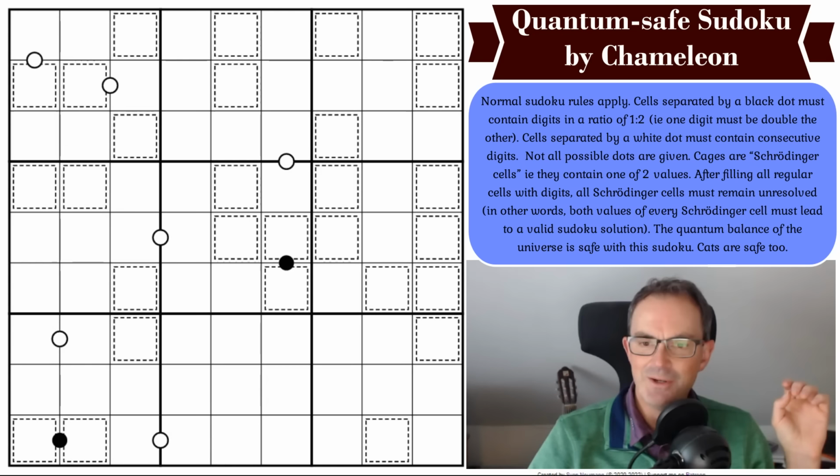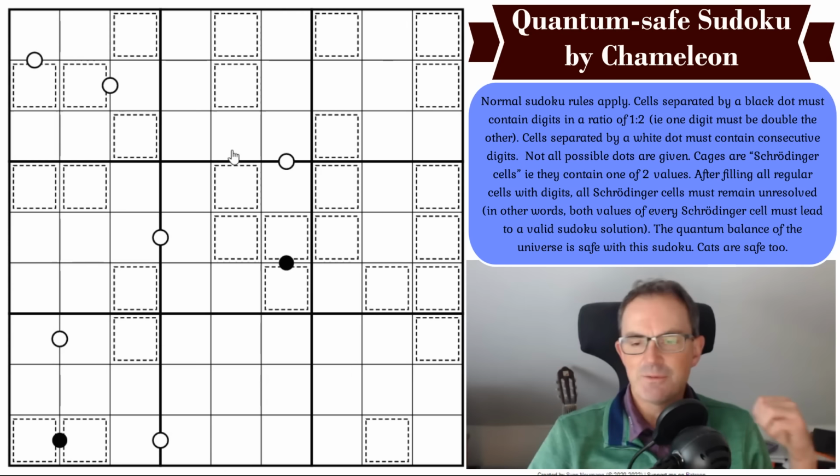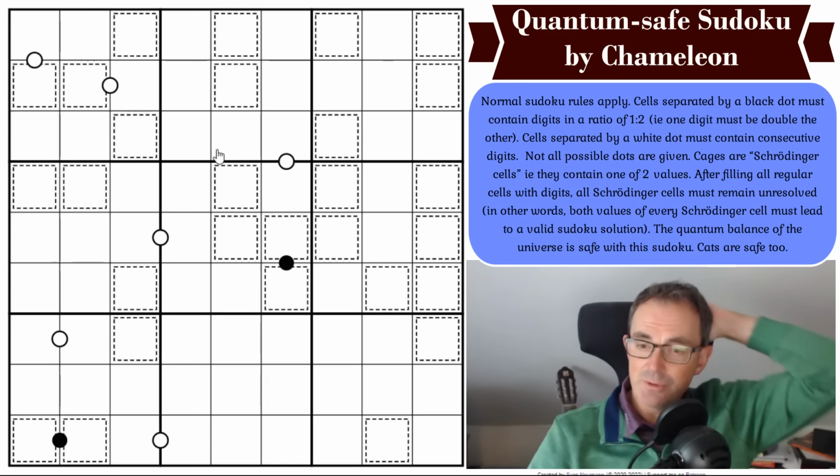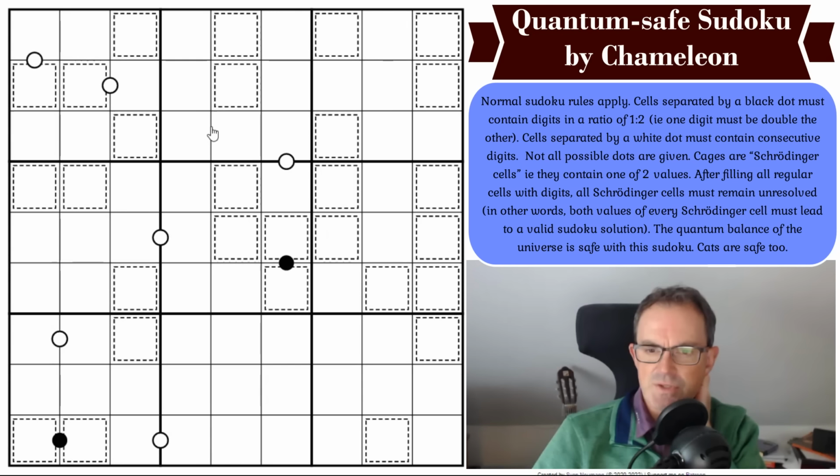Hang on. So after filling in all regular cells with digits, all Schrödinger cells must remain unresolved. In other words, both values of every Schrödinger cell must lead to a... Oh my goodness me. Right. That sounds mad. So basically, we're not meant to solve this Sudoku at all. Are you going to be left with just two solutions? Oh, good grief. I've got no idea. Both values of every Schrödinger cell must lead to a valid Sudoku solution. Wow.